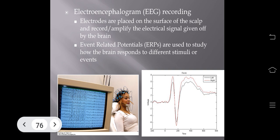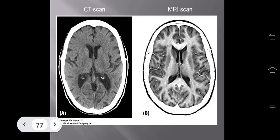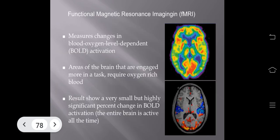ERPs are used to study how the brain responds to different stimuli or events. CT scan, MRI scan, how the brain looks, you could see. Then functional magnetic resonance imaging, or fMRI, measures changes in blood oxygen level dependent, BOLD, activation in areas of the brain that are engaged more in a task and require oxygen-rich blood. Results show very small but highly significant percent changes in BOLD activation. The entire brain is active all the time.